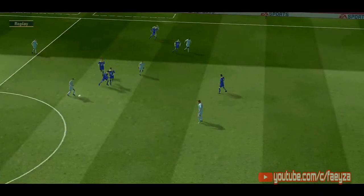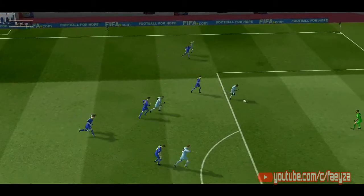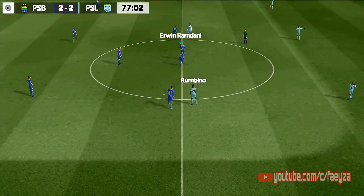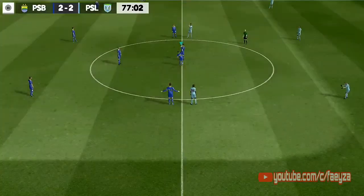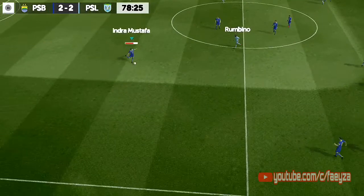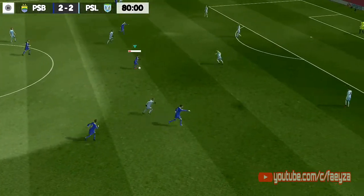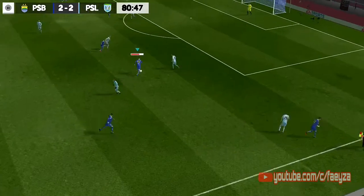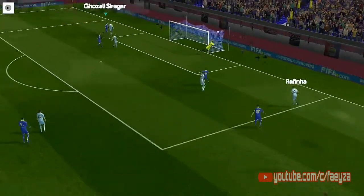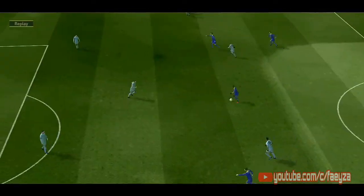Let's take another look at that. And it's anyone's bet which way this one will go now. Garcia. Gets the shot in. I think he almost started celebrating. So unlucky there.